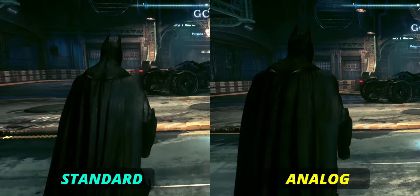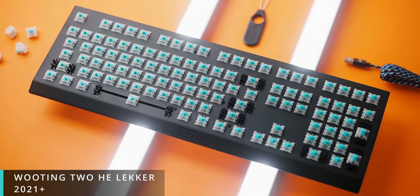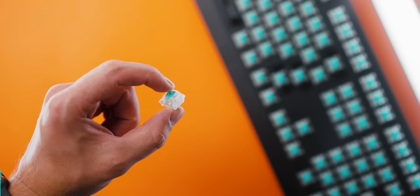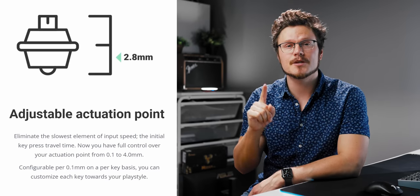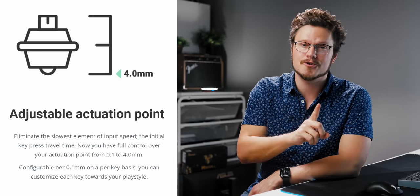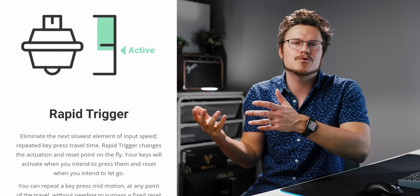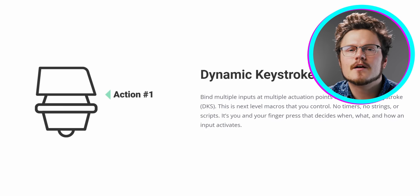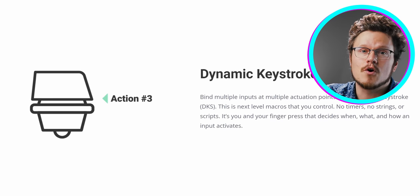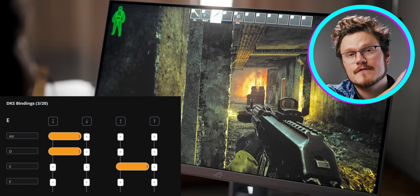The Wooting Lekker 2HE would be my call-out for analog movement lovers. The keyboard, as you can see, looks kind of basic, but there's so much tech built into the Lekker analog switches. First, you can adjust the actuation point in the largest range ever, between 0.1 millimeters to 4 millimeters. There's an option called Rapid Trigger with dynamic reset points, so you don't have to go all the way up to reset the key. And DKS is actually pretty cool, letting you macro up to 4 functions on a single key press. And I go in depth with some gaming examples in my video right over here.